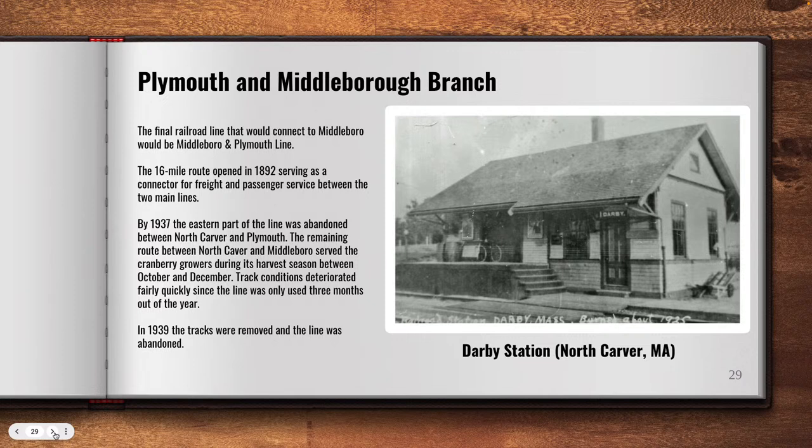By 1937, the eastern part of the line was abandoned. So essentially the portion of it that's connecting to Plymouth. So basically the remainder of the line was from North Carver to Middleboro. Now, if you're familiar with Massachusetts, it used to be the cranberry capital of the world. So typically the harvesters would harvest those cranberries in October and December, and this was the best way to move those harvests by train. So, of course, the tracks still got some use in between October and December.